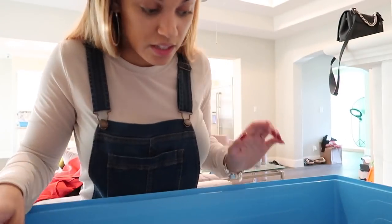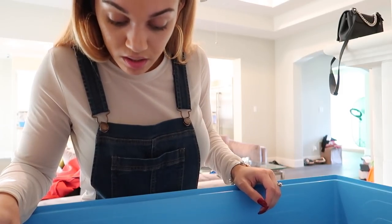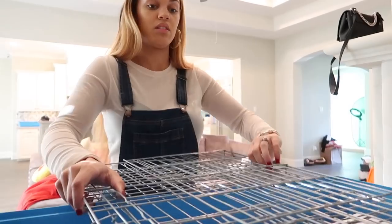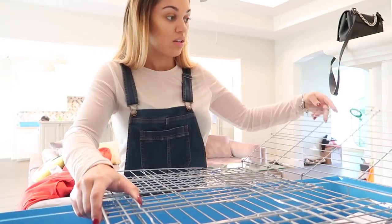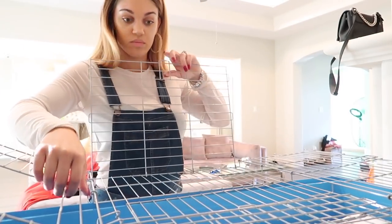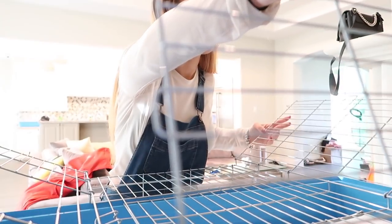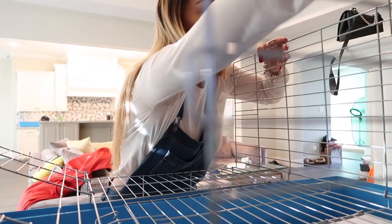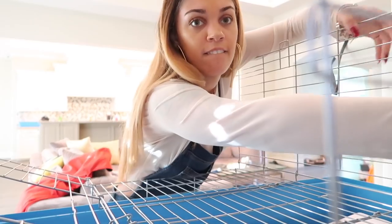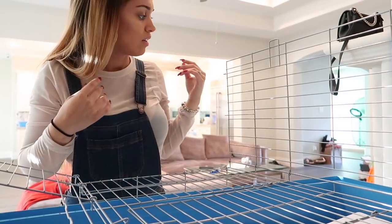First step, it says step one, we have to put the top together. So step one says put this thing together. So unfold it. How did it say put it together? It's supposed to just connect. This one not, okay. I'm struggling already.